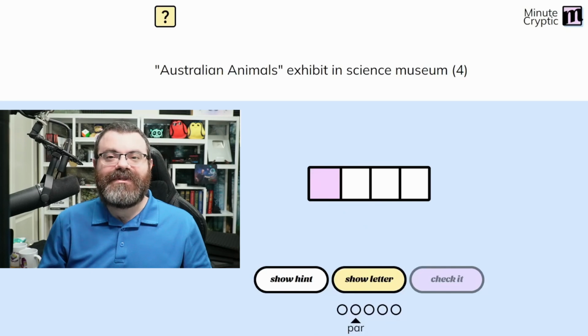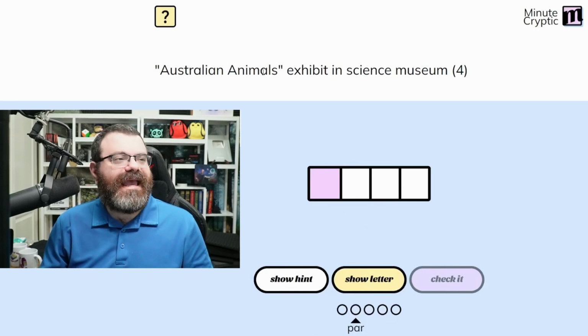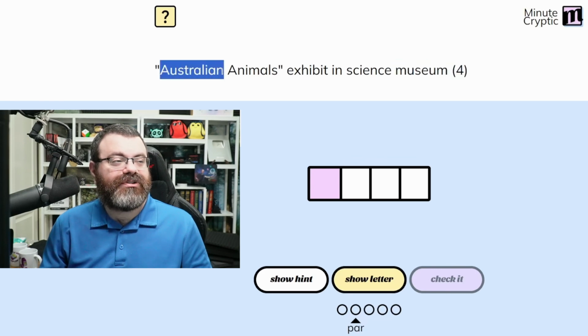Hello, let's do the Minute Cryptic for February 27th. Our clue today is "Australian animals exhibit in Science Museum." We need a four-letter word that either means museum or Australian, probably.